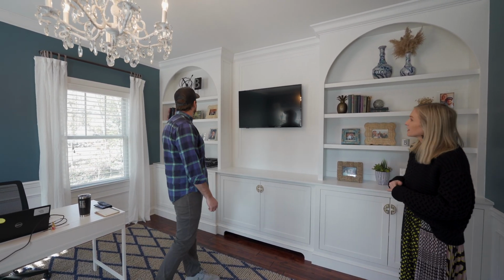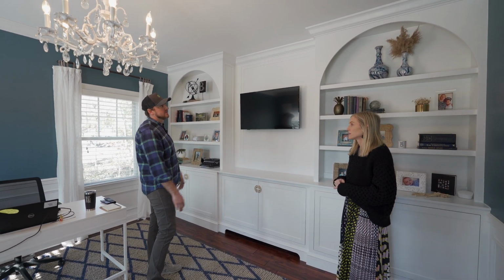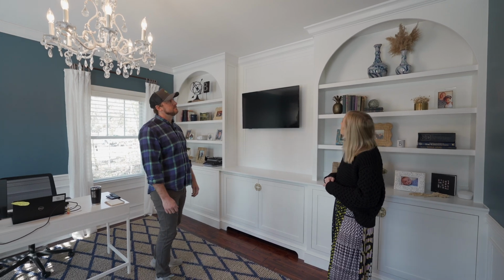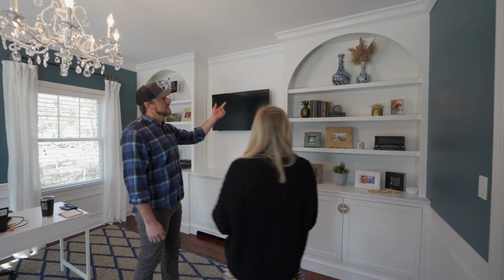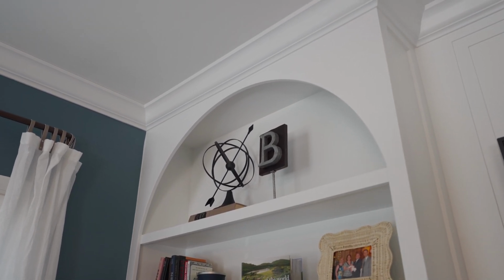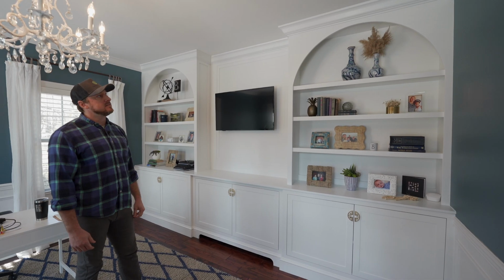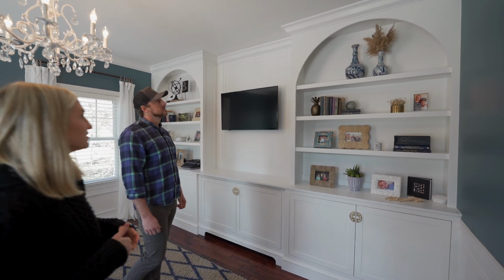Yeah, sure. So we've divided the room up into 3 sections that are all equal, and Jill was pretty insistent on including an arch above each of the wing units, which I thought was really unique and certainly adds a lot to the aesthetic. It really does. I mean, it's the first thing you notice is the arches.